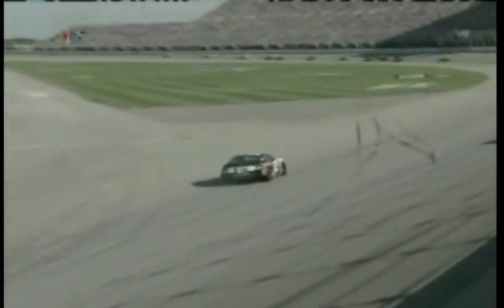Boy, Gordon and Biffle, and that was Joe Nemechek, I think, around him. On board with Ryan Newman. Still there, make the pit stop coming off turn 4. And Wally, you're right. He's running about 30 miles per hour too fast. Could not make the turn. You see the cones. That's where he needed to be.